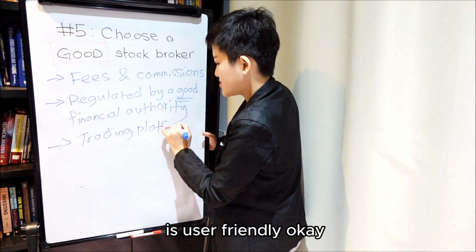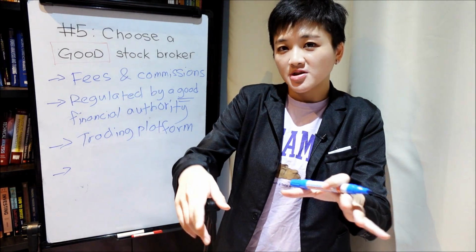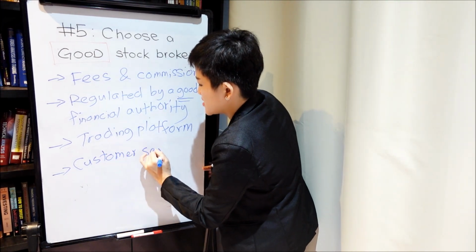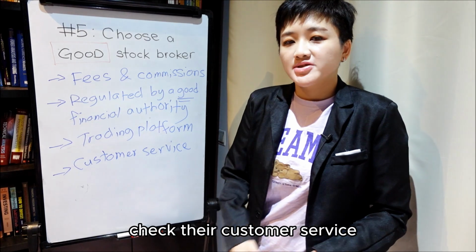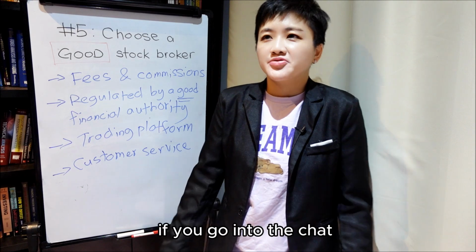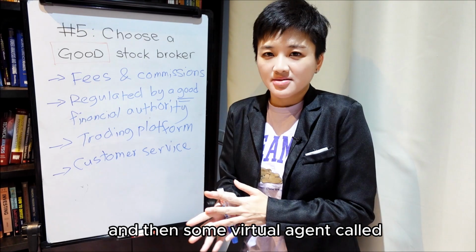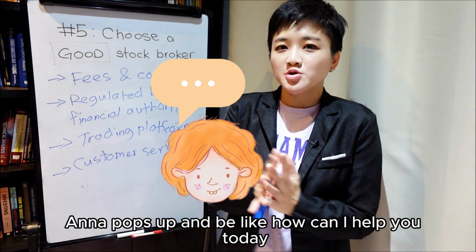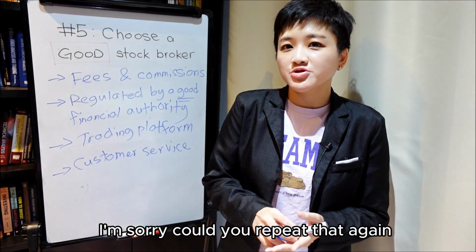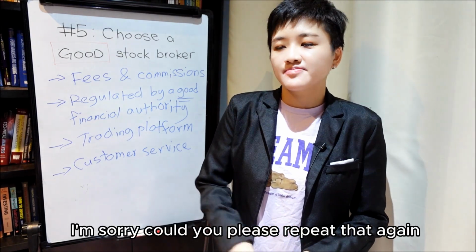And of course, make sure that the trading platform is user friendly. And how do you know whether the broker cares about you or their own pockets? Check their customer service. Ideally, they should have 24/7 customer service. Test their customer service. If you go into the chat and some virtual agent called Anna pops up and says, how can I help you today? And then you reply, I couldn't get my funds out. She replies, I'm sorry, could you repeat that again? I couldn't get my funds out. I'm sorry, could you please repeat that again?